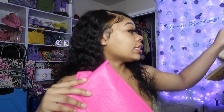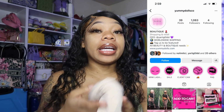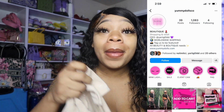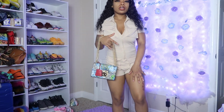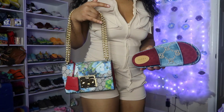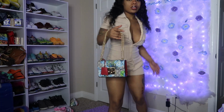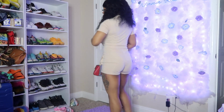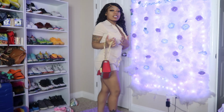Before we begin with the rest of Shein, I also have these items and this outfit from Yummy Dolls Co. Their Instagram will be right here, y'all. Go fuck with them, period. They have the outfits. First off, we have this khaki color outfit. It's bomb AF, y'all. It's fitting in all the right places. And I got a full outfit to go with it. I should have on my Gucci slippers and my Gucci purse with it, y'all. And I'm gonna be serving looks with this.